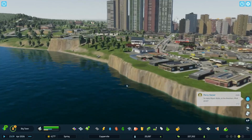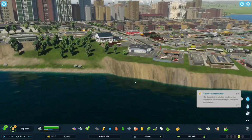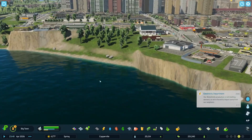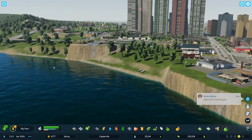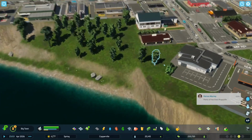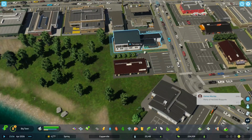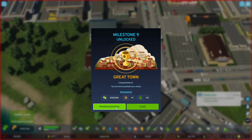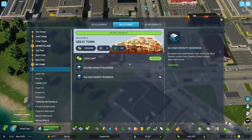Okay. Now, we do have cliffs here. I think I'm going to leave it as cliffs. I really do. I like the cliffs. So with that being said, do we have the ability to have a pathway? Oh, look, progression panel. Okay, cool.